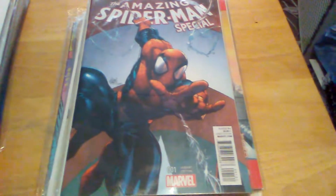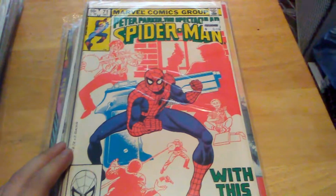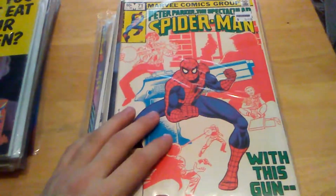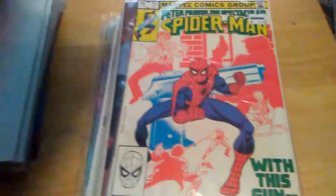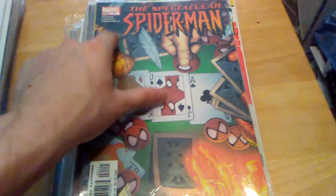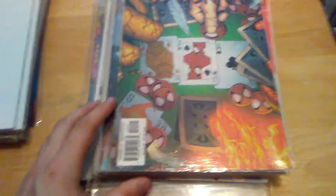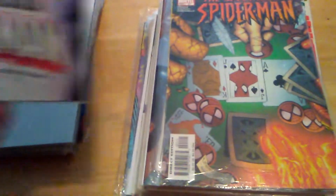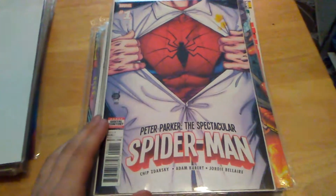So, here is Peter Parker, the Spectacular Spider-Man, issue number 71. I read this one. I absolutely love this one. This one was my favorite comic of all time. Here is the Spectacular Spider-Man Volume 2, issue number 21. I read this one a few years ago. This one was pretty cool. I loved this one. I got that recently, last year I believe.